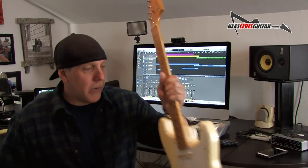But it's so important to just be able to grab it and go, whatever it is you're working on. That's an inexpensive thing. There are all kinds of guitar stands on the market. You could pick up something for under $20, and it really makes a difference.